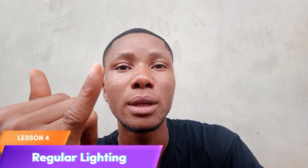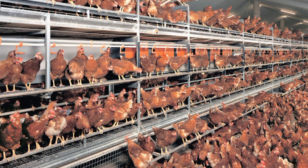From my own experience, I noticed that most chickens lay eggs at midnight. Some lay in the daytime too, yes, but the eggs you see in the morning when you get to the farm are different from the ones you see in the afternoon or evening. So please try as much as possible to have lighting in the pen 24/7.